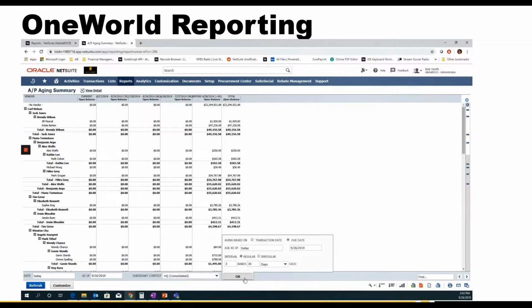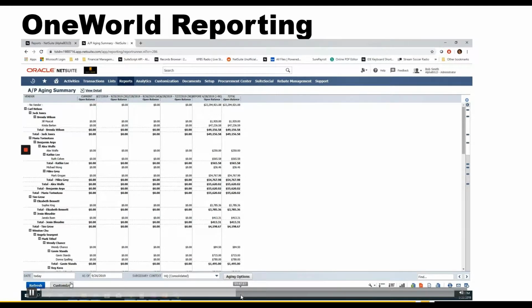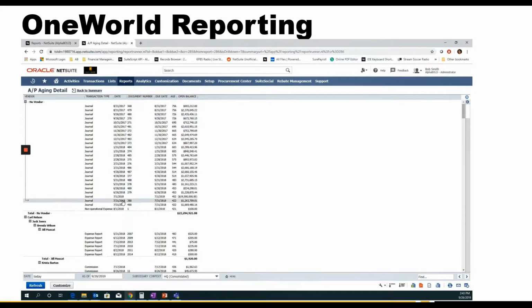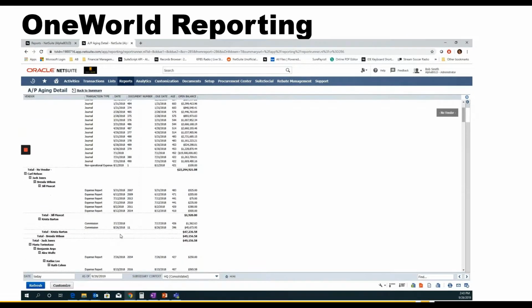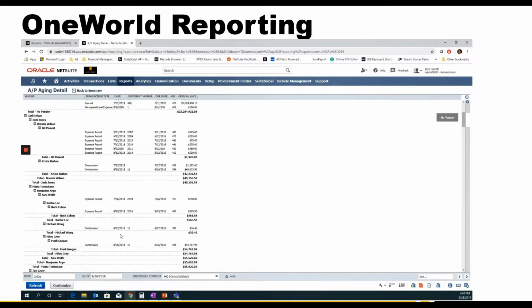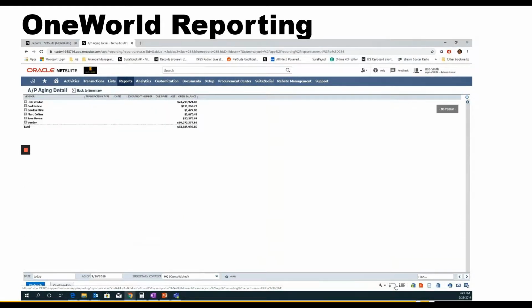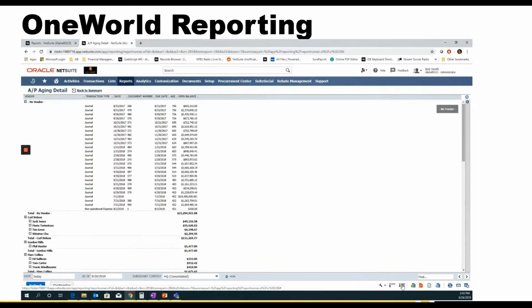You have different aging options, so you can do aging by transaction date, by due date, so you can adjust all of that. So this is the aging detail. So when you click on the amount, you actually see all of this detail per customer, so you see all of the transactions that are in that system, or that are in that report.